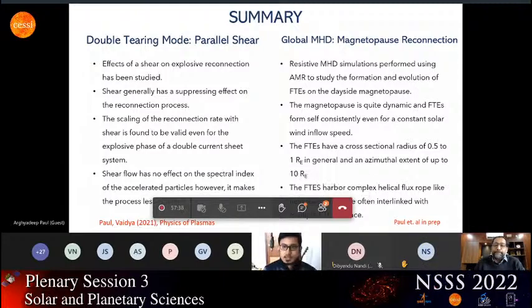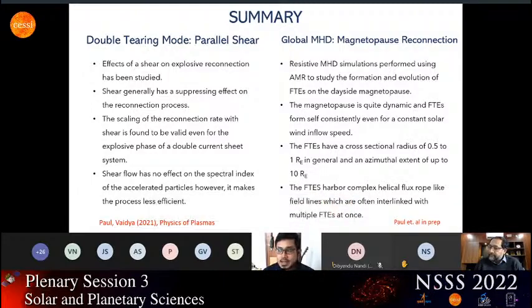Something that I can think of right away is that if you have a higher solar wind speed, then the magnetopause will be pushed inwards, which will affect the plasma beta in that case. But to keep it simple, in this study we only have a constant solar wind speed, so that we don't introduce other variables along with it. So for simplicity, it is a constant solar wind.